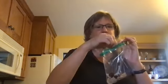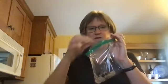These are really little, so they're harder to pick up and count. Let's see if I can count five sunflower seeds. One, two, three, four, and five. And the last thing I get to put in are some chocolate chips. I love chocolate chips, but I don't want to have too many. One, two, three, four, five chocolate chips.